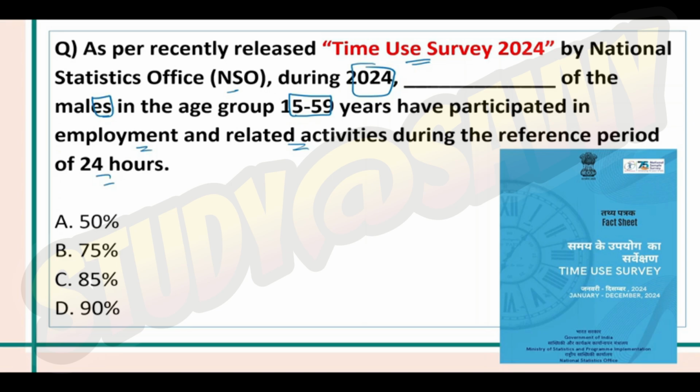As per this survey, what percentage of males in the age group of this have participated in employment and related activities? It is 75%. Now talking about time use survey, this survey is released by National Statistical Office, and it measures the participation of men and women in paid and unpaid activities. Now the information will be provided related to the time spent in unpaid caregiving, volunteer work, unpaid domestic service.